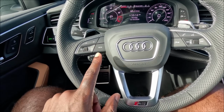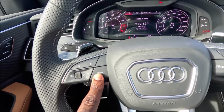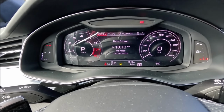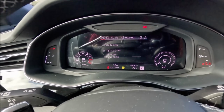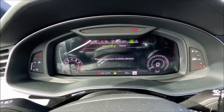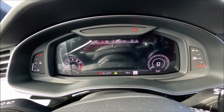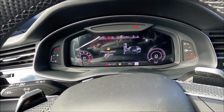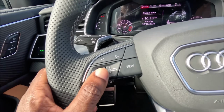So right here, when you press view, that will control your digital instrument cluster here. So I can change what we see here depending on how I want to do it. Now, that's not the only couple of ways, because you can press the left and right arrows, and there you go. We got full GPS display, or we can do things like our telephone there, our radio, our driver assistance. All of that is here, all right? So you got to refuel. So you can do all of that stuff, and you can scroll up and down.